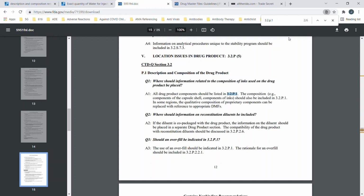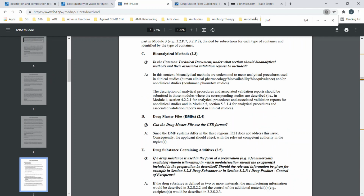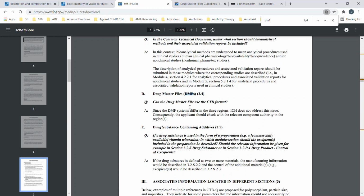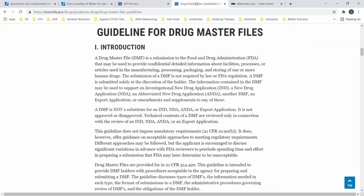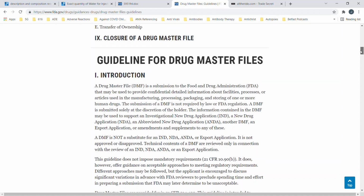So the question is, what is a DMF? So let's look in the same document for DMF, Drug Master Files. And when we search for it, we find again a reference to Drug Master Files. What is a Drug Master File? Well, here's another FDA document on Drug Master File. It's a submission to the FDA that may be used to provide confidential, detailed information about facilities, processes, or articles used in the manufacturing, processing, packaging, and storing of one or more human drugs.